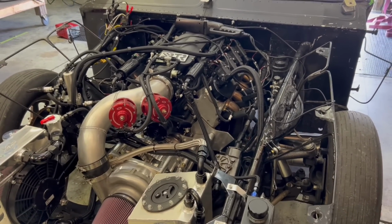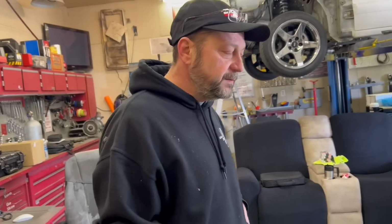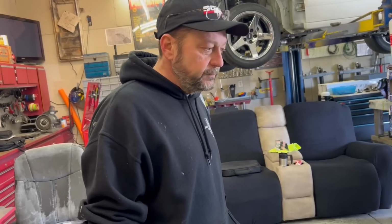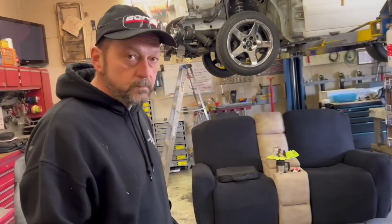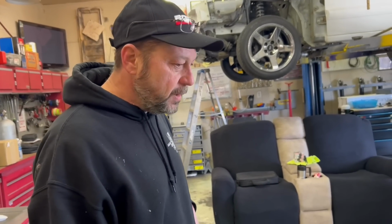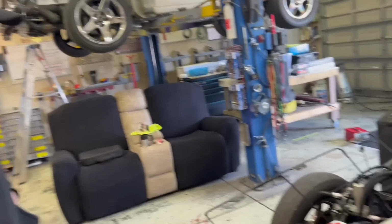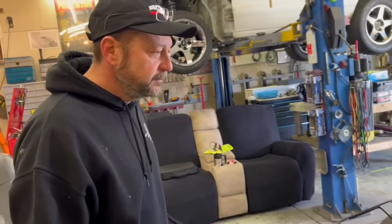This motor has ported stock heads with good valves and springs. The bottom end is stock crank, stock rods, with aftermarket pistons, a decent set of pistons. Is it a Gen 4 rod? Gen 4 rod, so that's the stronger LS rod. So we're going to find out. His good motor is almost back together.